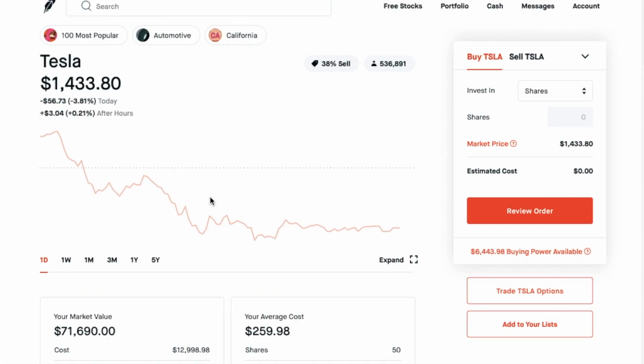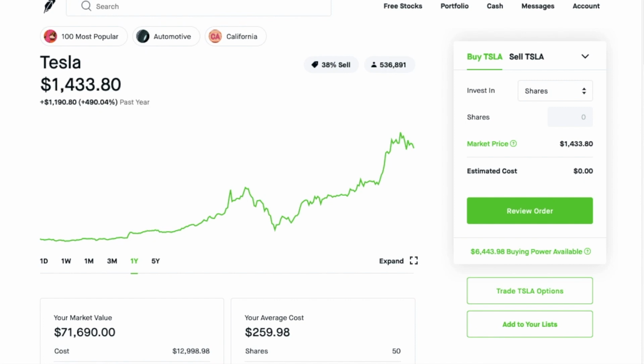But great to see those kinds of gains, but I believe that this company is just getting started in what they're capable of doing. And the stock price has just gone insane over pretty much the past year, right? What is the past year overall? 300-something%? 490% in the past year. So, needless to say, that is a very massive increase in really any stock price, especially for Tesla.